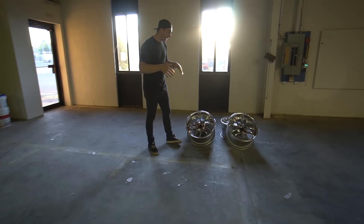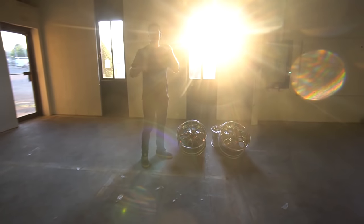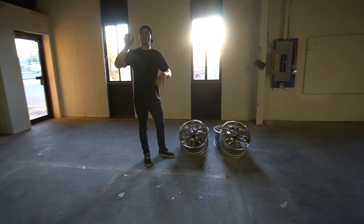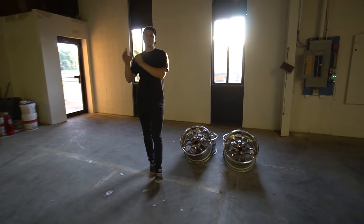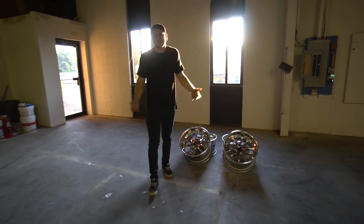So I didn't mention what car these are for yet, but realistically with these specs, they'll fit any one of my Nissans. From my Black Z to my Red Z to my 240. The one I've been dying to test fit these on right now is the 240, just because, I mean, you guys know.